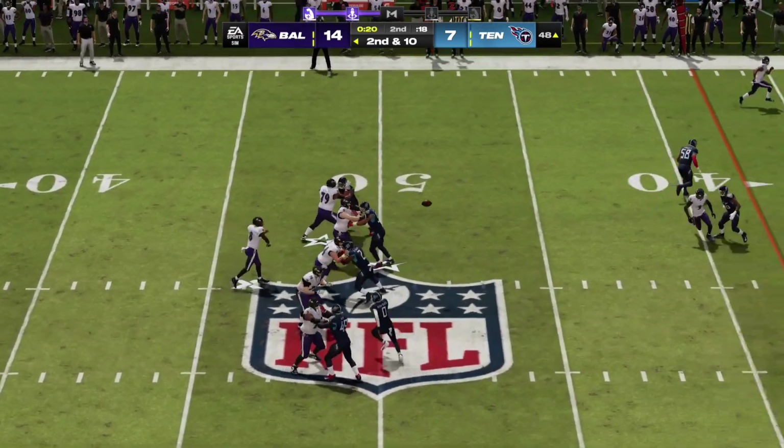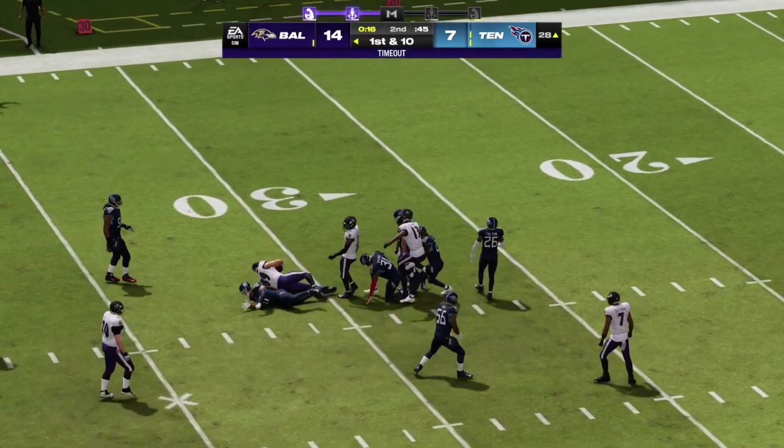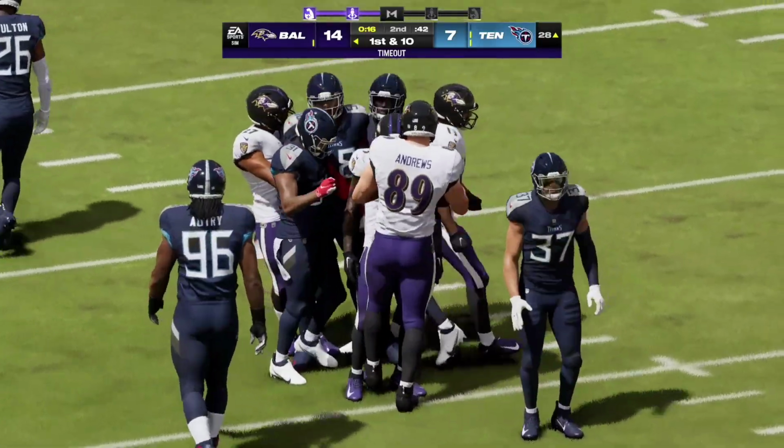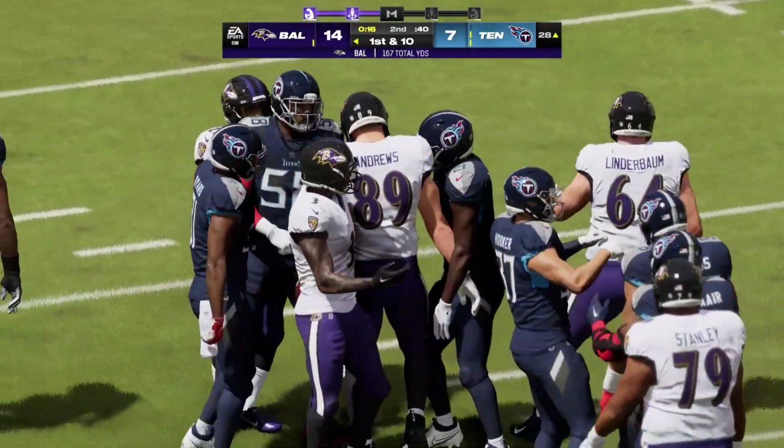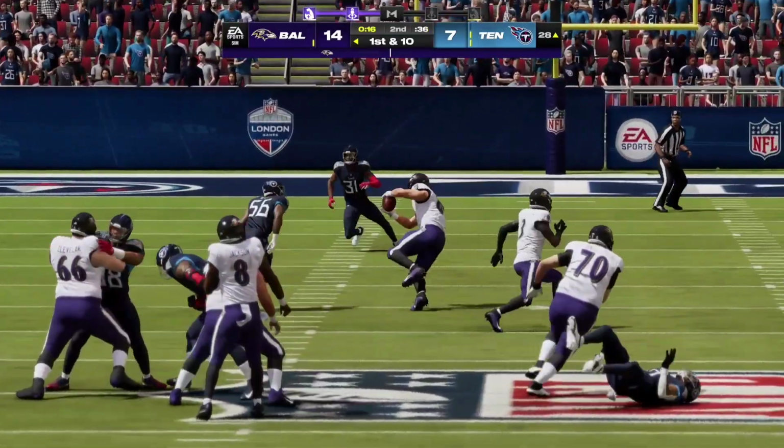On second down, here's Jackson. Pass on the crossing route is complete. This is Andrews. The Ravens going to use the second of their timeouts. So that means they're down to one remaining here as we head toward halftime.